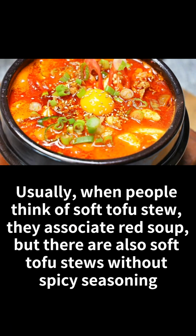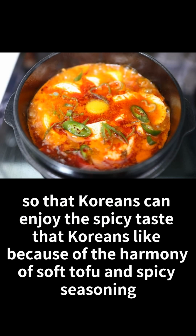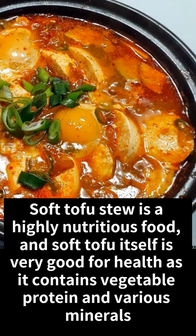Usually, when people think of soft tofu stew, they associate red soup, but there are also soft tofu stews without spicy seasoning. Sundubu-jjigae is the most recommended and popular dish for foreigners who are new to Korean food, so that Koreans can enjoy the spicy taste that Koreans like because of the harmony of soft tofu and spicy seasoning. Soft tofu stew is a highly nutritious food, and soft tofu itself is very good for health as it contains vegetable protein and various minerals.